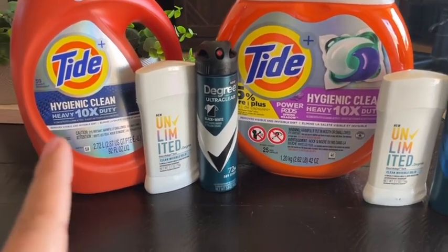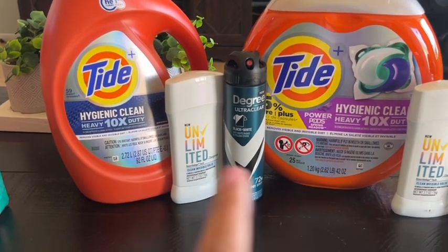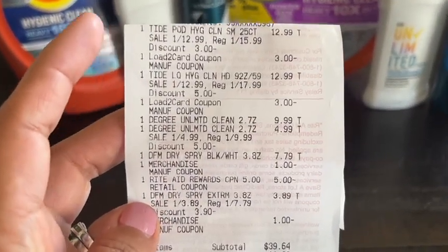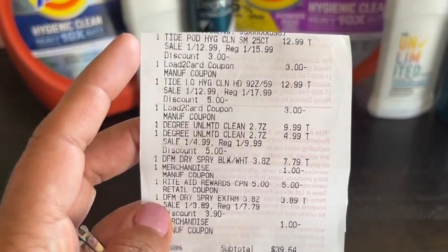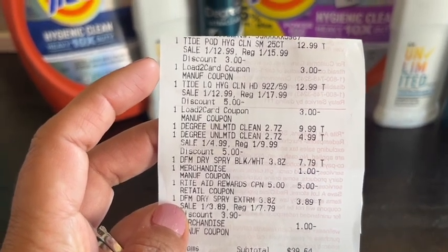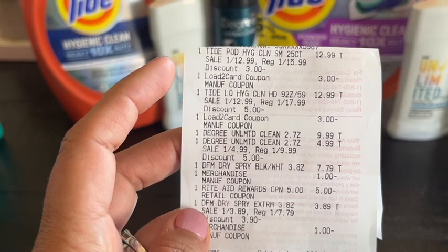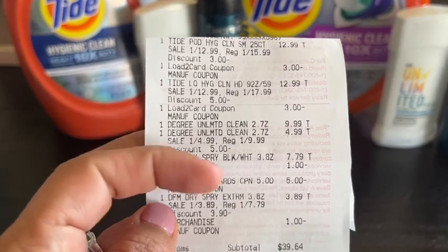And the Degree, this is the 92 ounce, so I picked that up. I had digital coupons for both, $3 and $3. And then, like I told you about the Degree, I'll just let you see how that all broke down. The Tide, the other Tide, the $3 off coupon. So only $9.99 is going to track towards that P&G rebate because it is what you paid after coupons. Now the full $12.99 will track towards the spend 30 get 10 and your bonus cash challenges. The full $12.99 will track towards that.